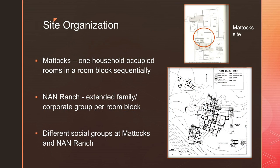Look at the construction of the two big room blocks at Nan. There's this huge one right here. And then there's a smaller one that's actually very complicated right here. Harry thinks that these are not single families, that these are corporate groups. Probably they're mostly related, they're kin, but they're acting together socially and economically. They're a larger group than a single family like we might see at Maddox. And so there are different social groups at both of these places, which suggests different kinds of social contexts in their everyday lives.